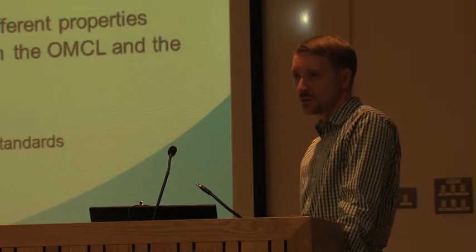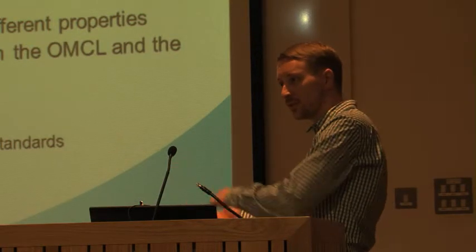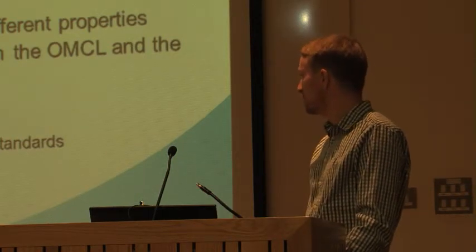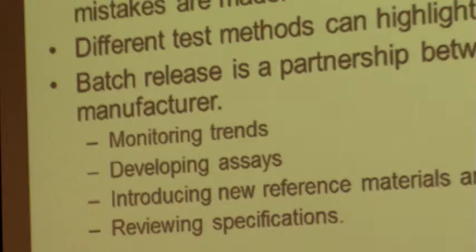Usually after a new product is brought out, the specifications can be quite wide, and then over time as we generate more and more information on them, the specifications can be narrowed. And also we're introducing new reference materials and standards. Quite often when a standard or a reference is changed, then we can see a change in the actual results we get, and it's our job to monitor those trends and ensure that when references and standards are changed, these things are kept.